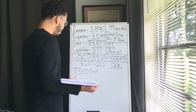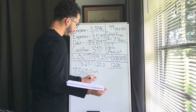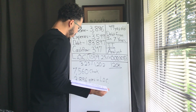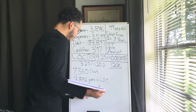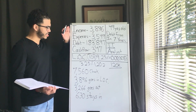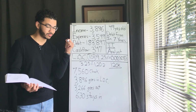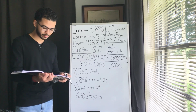He's still dumping the 3,896 going into the line of credit. 3,266 goes out for expenses. 630 stays in. Okay? That's if he did nothing else, didn't get a raise, just kept living the same lifestyle. This mortgage would be paid off in 72 months. That's exactly 6 years. 6 plus the 1 year, right? Plus the 6 months. 7.5 years. Just close.